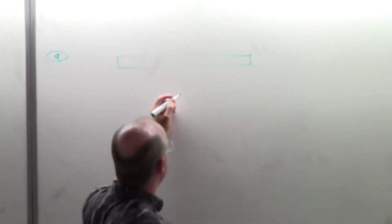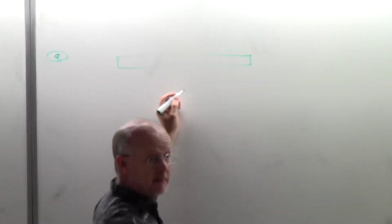So here's the beam. The idea of the free body diagram is just that: draw just what you're interested in. So there's no bear, there's no cable, there's no food, there's just the beam. All right, so what are the forces on the beam? Okay, one of them is the force of gravity. Where's the force of gravity on the beam?